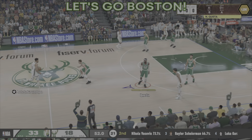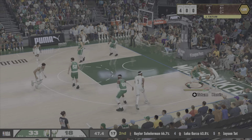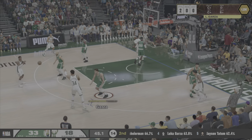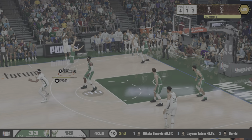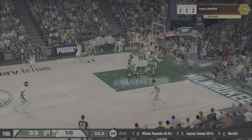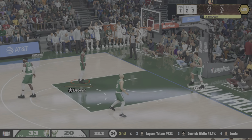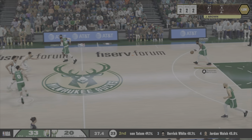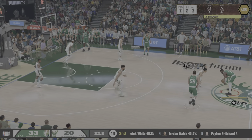54 seconds left in the first half. Antetokounmpo dishes to Turner. Giannis outside. Turner with a screen on White. It's Porter outside. Antetokounmpo. It's good on the putback. Boy, extra effort by Giannis, the multi-time MVP. He's just built a little differently.